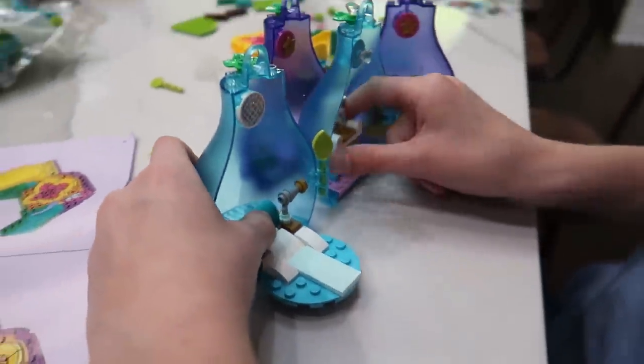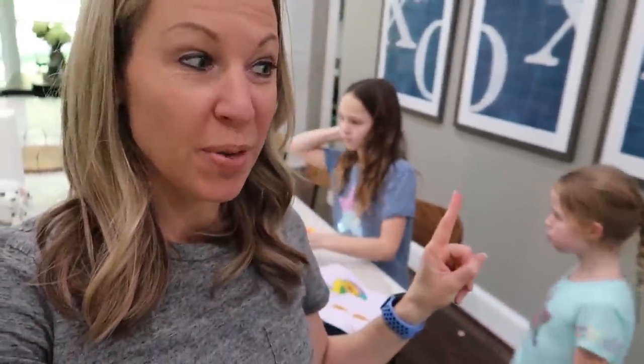Now comes the big question. I'm gonna ask the girls, if they have to pick just one toy out of all the Trolls ones, what would be the best birthday present that you'd want to get or you'd want to give? Okay, so let's go to Addy first.